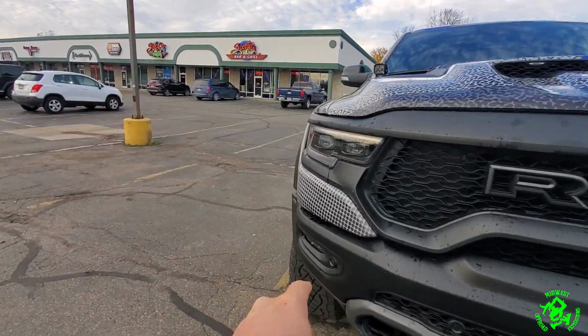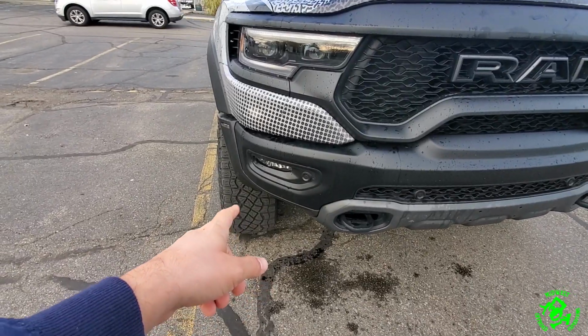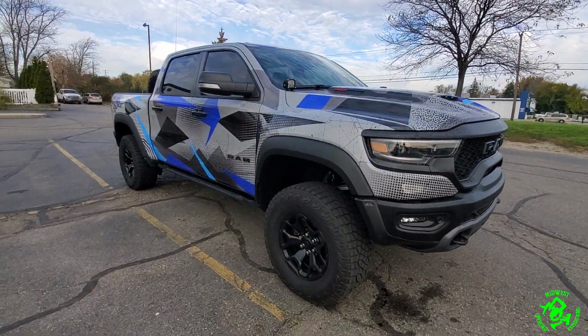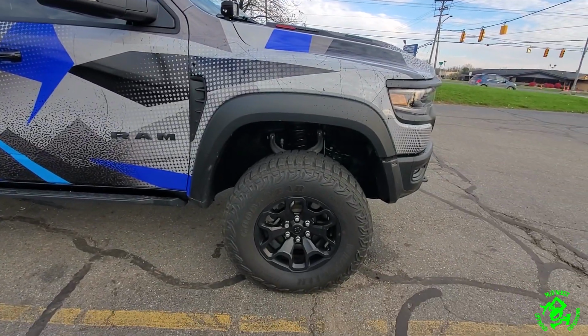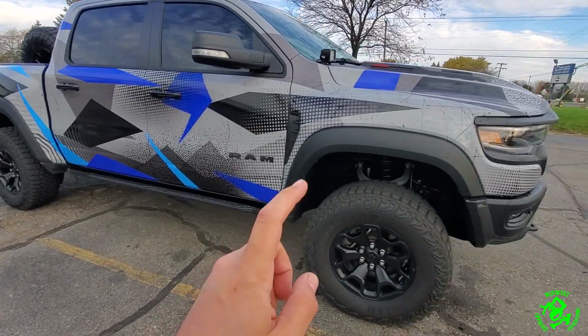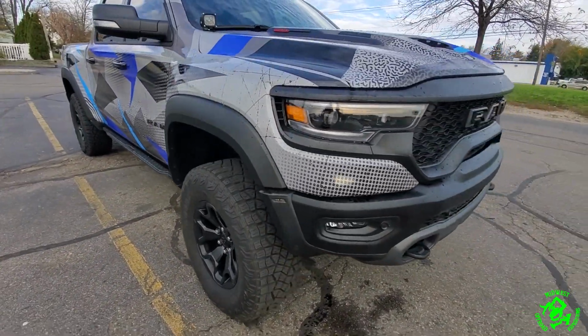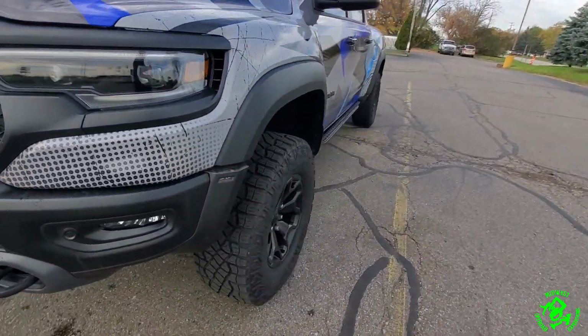I do have my stock tires back on the truck, and they do look a little goofy compared to the 37s. I do have 37 spares in the back, but we'll give it a go. I just didn't have time to swap my 37s back on since I visited the dealership. But stock tires do pretty well. They're good aired down, so I'll go ahead and run them today.